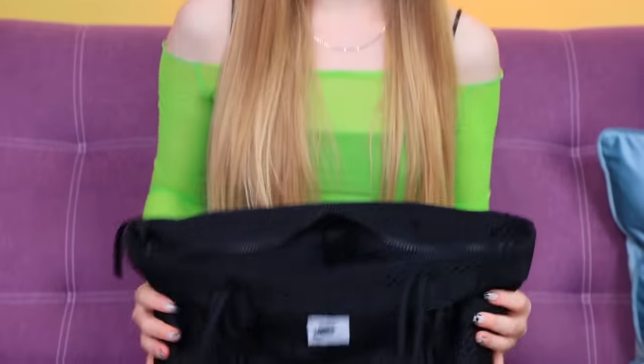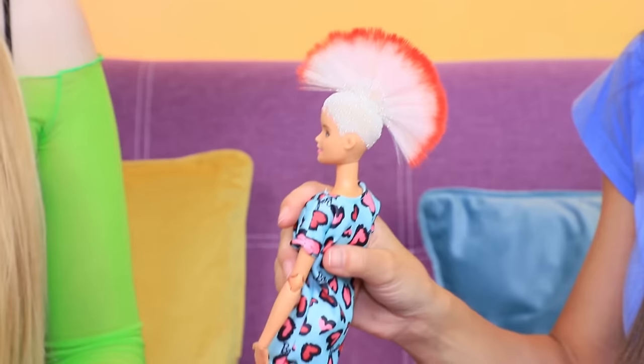Mary is powdering her cheeks. What's wrong? The brush is too old. Mary's friend just came over and saw the problem. Hold on, I know how to fix this. Here, take this doll with a mohawk. Oh, that's interesting. I'll remember that.